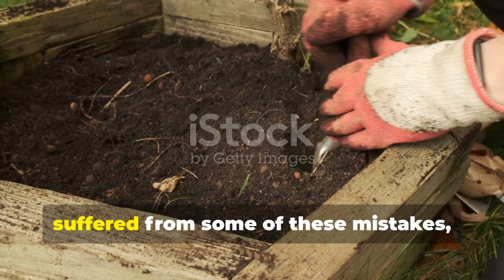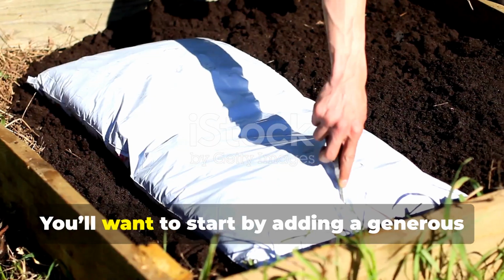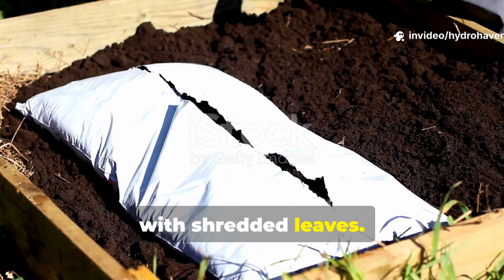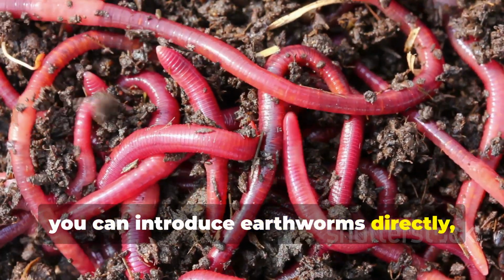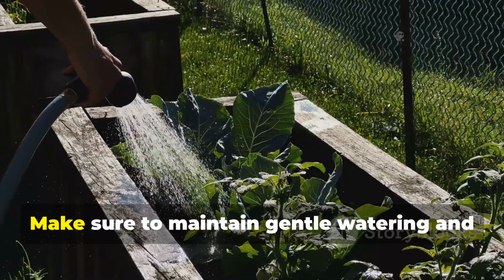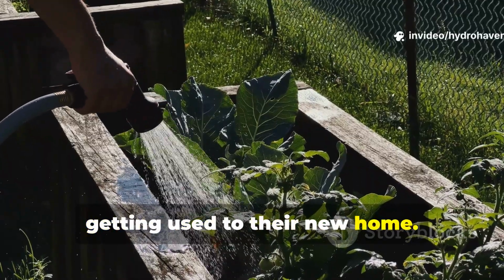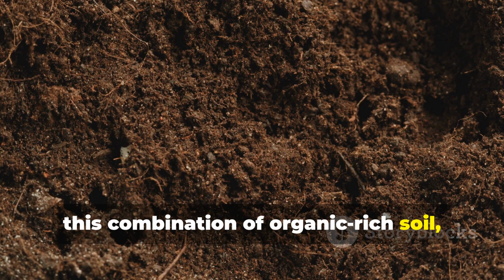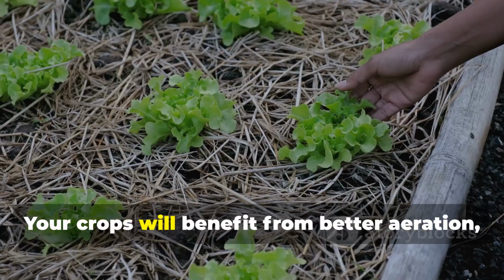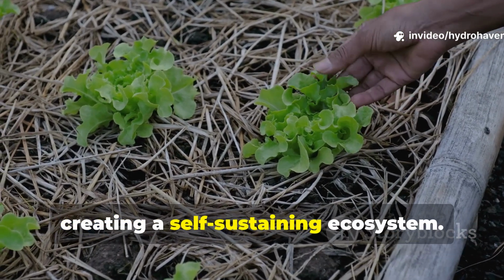If your raised beds have already suffered from some of these mistakes, it's still possible to rebuild healthy worm populations. Start by adding a generous layer of organic matter, like about 2 inches of compost mixed with shredded leaves. Next, you can introduce earthworms directly, choosing composting or red wiggler species that are known for thriving in raised beds. Make sure to maintain gentle watering and avoid chemical inputs while the worms are getting used to their new home. Over time, this combination of organic-rich soil, balanced moisture, and protected habitats will allow worms to multiply naturally. Your crops will benefit from better aeration, improved nutrient availability, and increased water retention, creating a self-sustaining ecosystem.